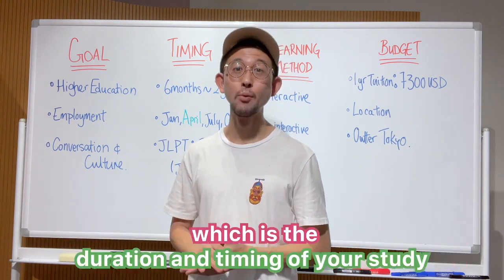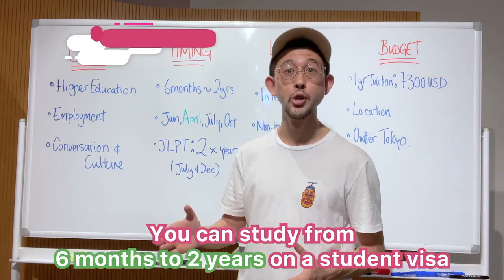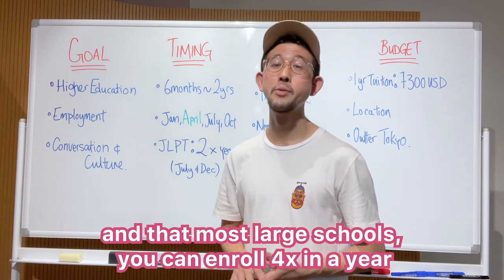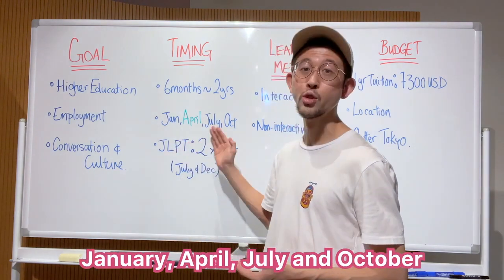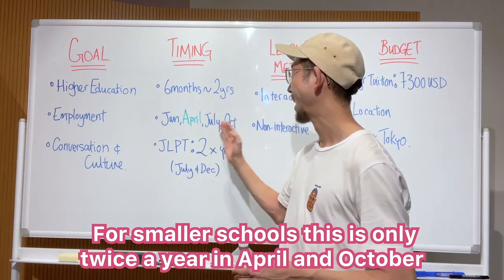Moving on to the next step, which is the duration and timing of your study. You can study from 6 months to 2 years on a student visa, and at most large schools, you can enroll 4 times in a year: January, April, July and October. For smaller schools, this is only twice a year in April and October.